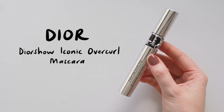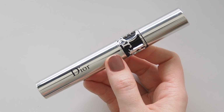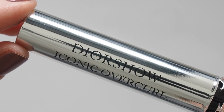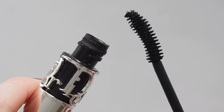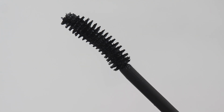Finishing with the Dior Show Iconic Overcurl Mascara. You got a peek at this in my travel makeup bag last month and Olivia Rodrigo makeup bag last year. I love a lot of volume, but this is a great middle ground mascara with enough volume and definition and curl for daytime without being too much, or you can amp it up at night.